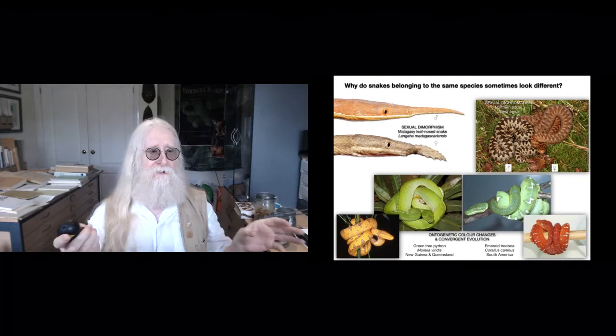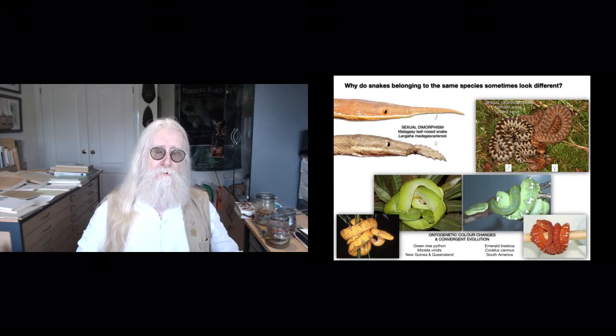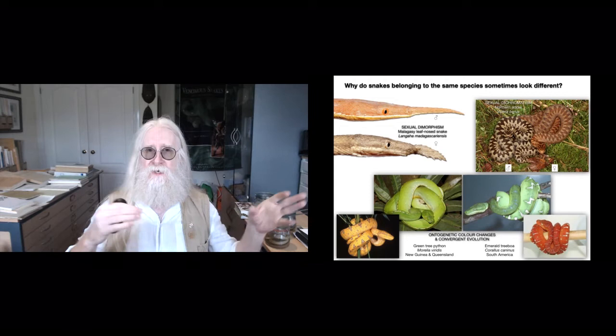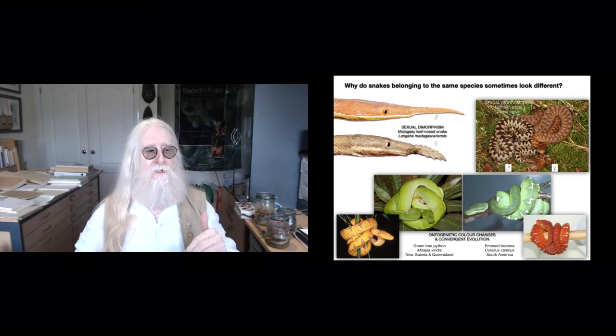Now, look at the juveniles. Totally different colours. Juvenile green tree pythons can be yellow or they can be orange. Sometimes they're green. But at about 15 to 18 months of age, the centre of every scale will get a green dot. And when it sheds its skin, it will be a green snake like the adult. And the emerald tree boa, they often have orange, sometimes yellow young. And they will go through the same ontogenetic colour change as they approach sub-adulthood, as they grow up, they change colour.